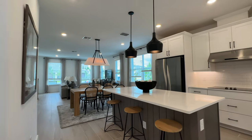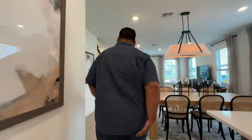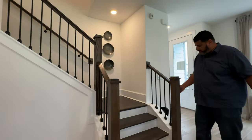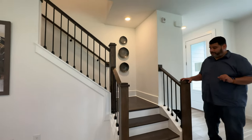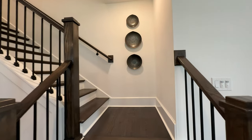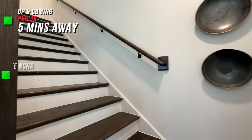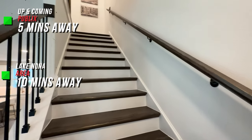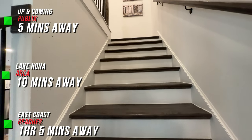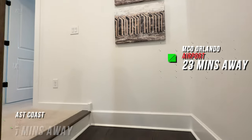And we're gonna go up the stairs as Pam follows us through what the stairs look like, because it has this nice little wood and wrought iron going all the way up to our second floor area, and I'll let you know what's close to us. So as Pam goes up the stairs, guys, we have a brand new Publix now coming in the area about 5 minutes away. We're gonna have Lake Nona, which is about 10 minutes away. The beaches on the east side will be about 1 hour and 5 minutes away. And the airport is about a good 20, 23 minutes away.